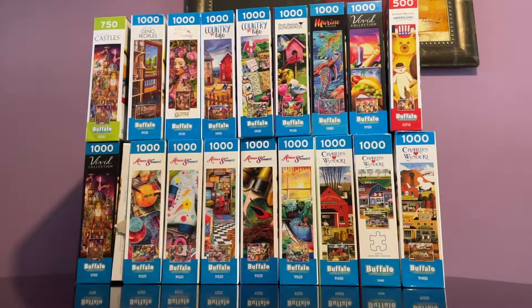Hi there. I have a lot of puzzles here, and they are all from this Buffalo brand. It's called Buffalo Games and Puzzles. I have a total of 18 puzzles here. They had this 75% off sale, so each of these was only $4.95. Normally on their website, each 1,000 piece would be $14.95, so that's a big discount.